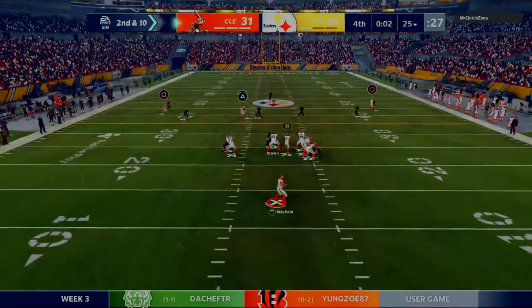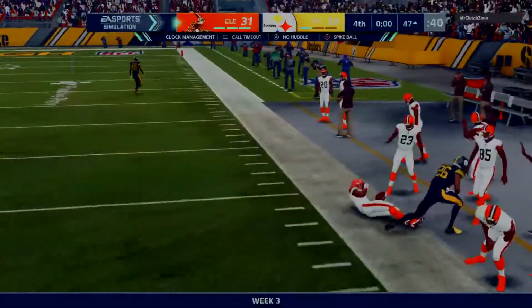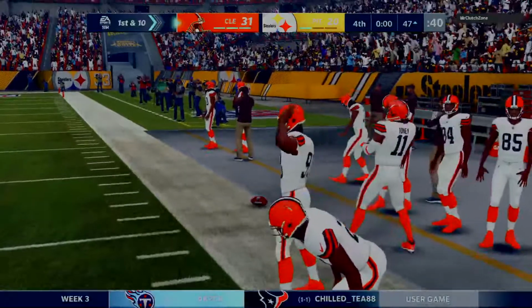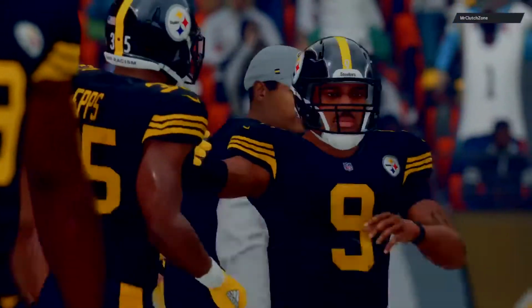Off the play fake, he'll look to throw. Escaping the pressure right. He's got a man, complete. And he'll be taken down, but not before they work it across midfield. So Cleveland able to come away with the victory here.